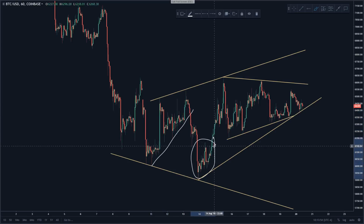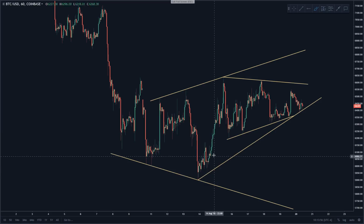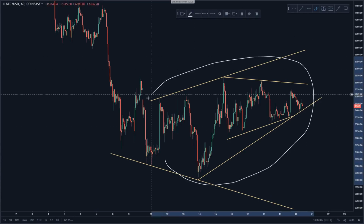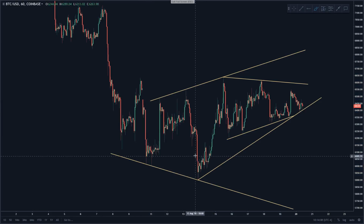We had this reaction here. With that, this is the start of the pattern. This is the beginning of the pattern, the corrective period. That is how we know this may be the pattern the market is responding to. Then we got these reactions here. We can see this is the pattern the market is responding to at this point. So this is what we're looking at.